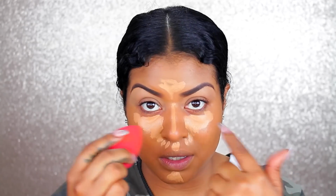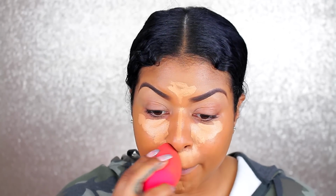So that's on there. Of course I'm going to highlight like per usual, but I'm going to go lighter. I'm not going to go in with a second layer of concealer like I usually do. Like after I blend this out, I usually go ahead and go in with a second layer underneath my eyes and do it again, and I'm not going to do that. So let's just blend this in, and I'm using a Morphe sponge. I really have been liking this sponge.